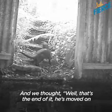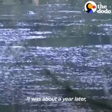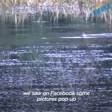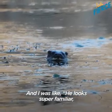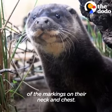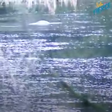And that was it. We thought, well, that's the end of it. He's moved on and he's living his life out in the wild. About a year later, we saw on Facebook some pictures pop up of this otter in a lake, and I was like, he looks super familiar. I think it is Ollie. We compared the pictures, the markings on their neck and chest, and yep, it was him. He's out there living the good life.